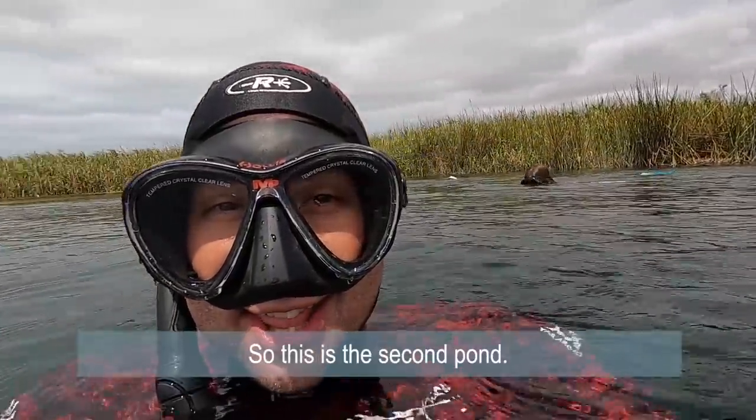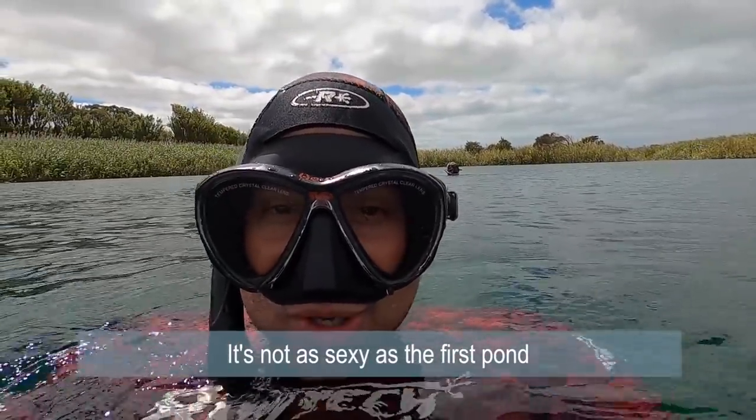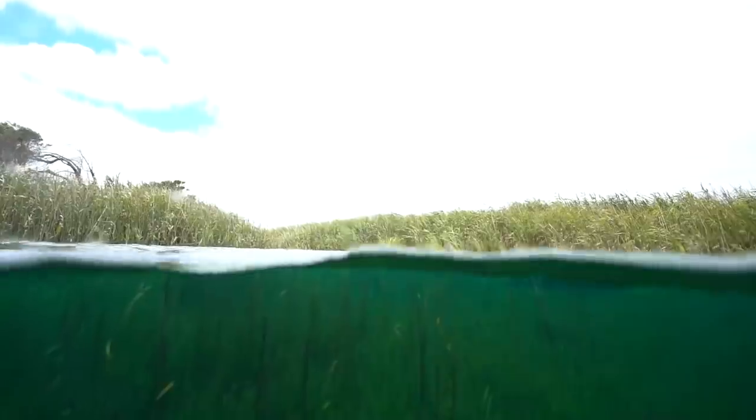Nice. So this is the second pond. It's not as sexy as the first pond, but it's still very cool. All right, so I'm gonna go through the channel to the third pond now. So time for a little ride.